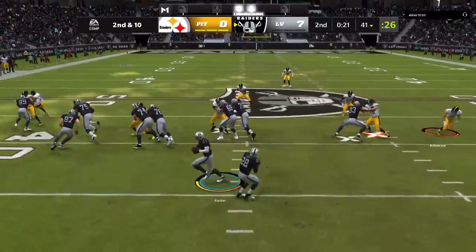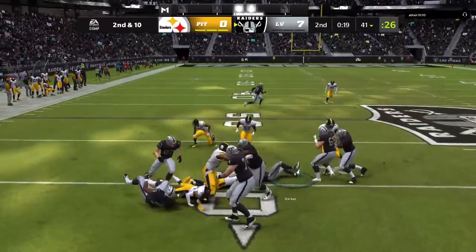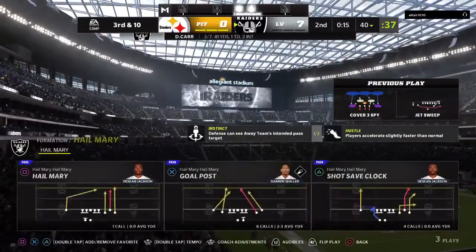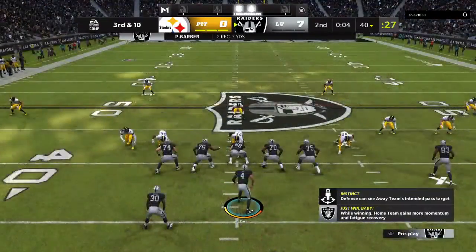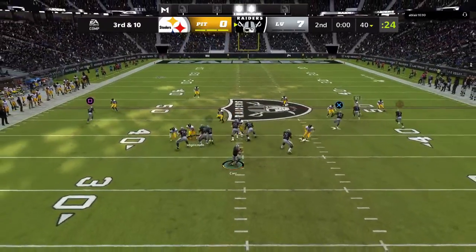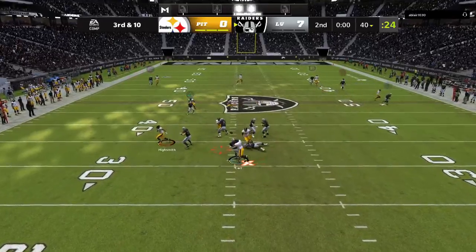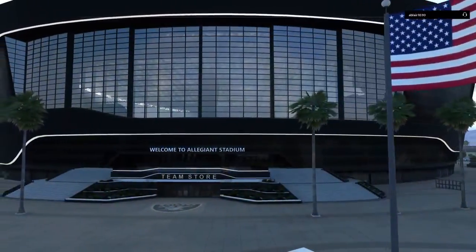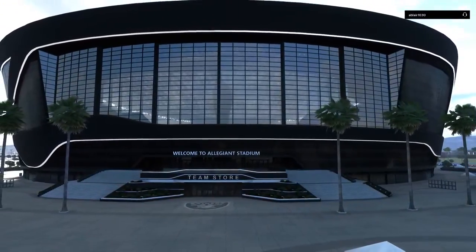Looking for a cutback lane, but nothing there as he's met at the line of scrimmage. No gain on the play. It's 3rd and 10. The final shot here before half for Carr. And he takes a shot on the release as this will be incomplete. First half in the books.